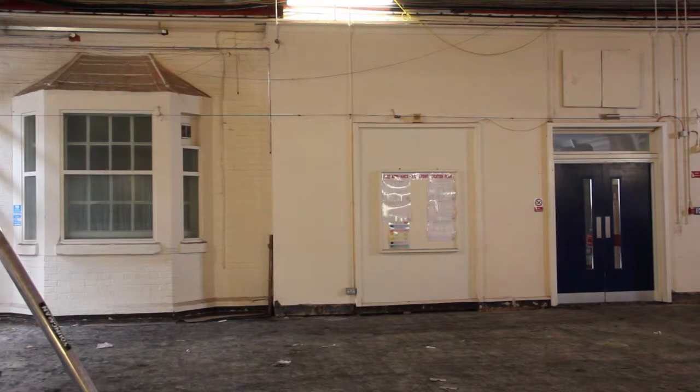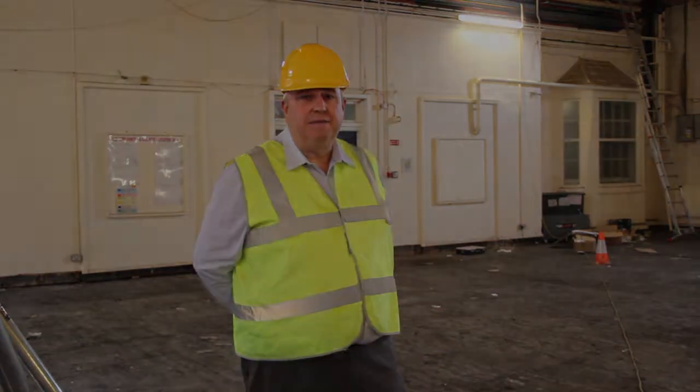Then originally this had a horrible suspended ceiling in, again from the 1970s, and it's always been our desire to remove that ceiling, to open up these fantastic wooden beams and make them a feature of the main hall, make the main hall open, welcoming, and make it a feature of the centre, encouraging people to actually come in and see them and to actually want to be here.